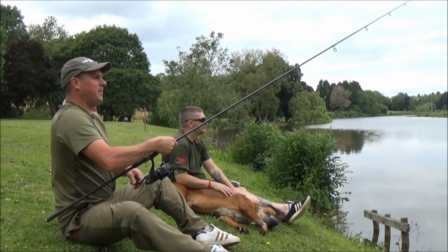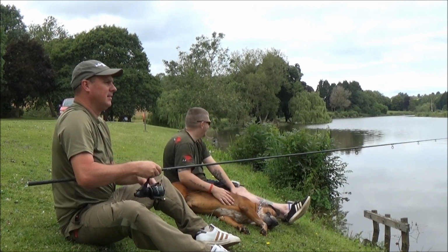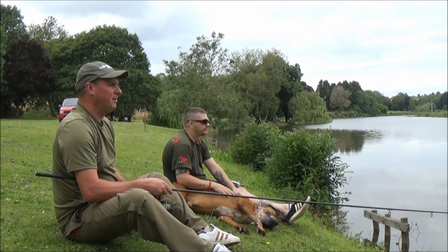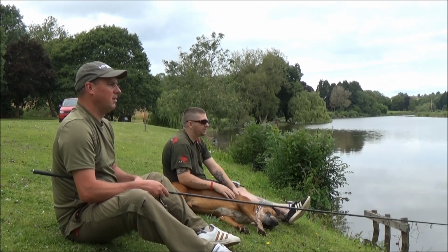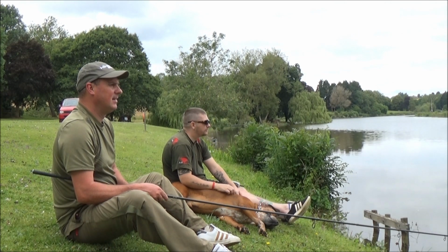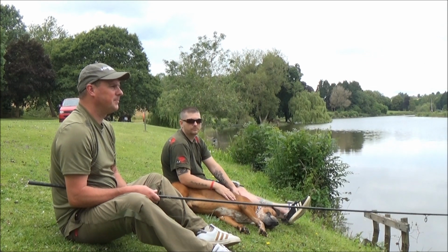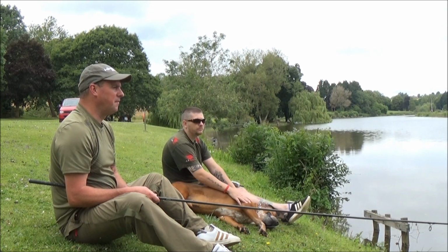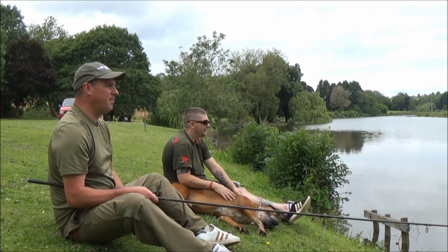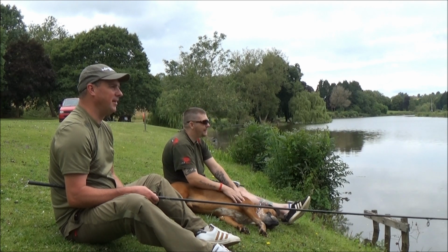Oh, nearly got the duck. Might need a bit more water in the float, calm it down a little bit. Even though that hook length is 4 foot long, once it's in the water, from this angle it only looks like it's kind of 2 foot apart, doesn't it?